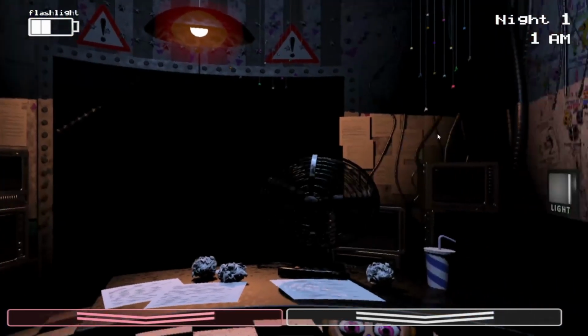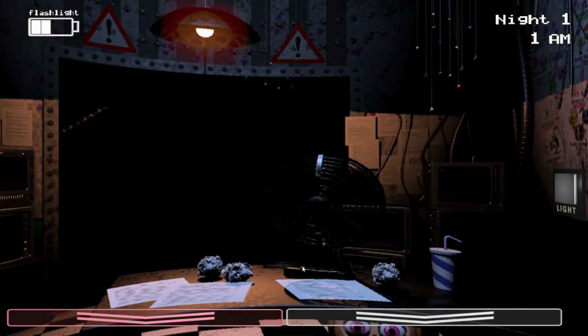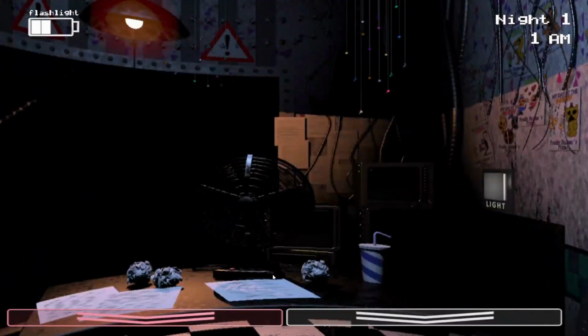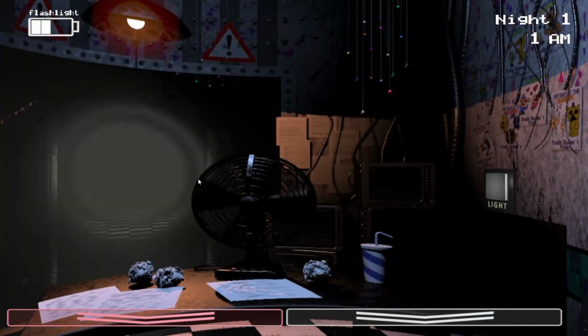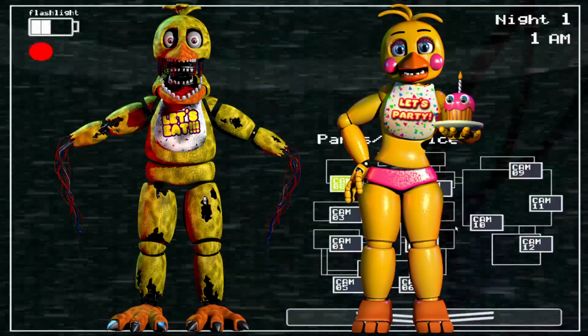While this could be a reference to JJ, another Easter egg in the game, that's not what this video is about, so we'll set that idea to the side. But with the information that we have, what could these two suits be? Well, let's actually think about what do we have two of in this game. Well, obviously, we have two Freddys, two Bonnies, two Chicas.